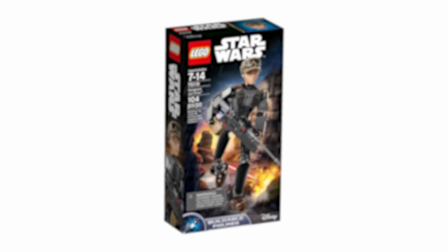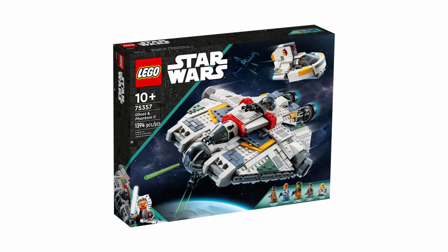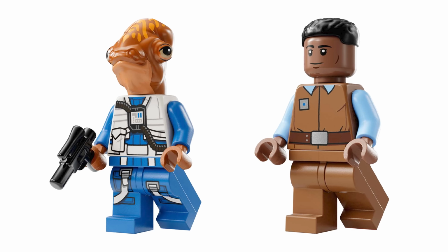Now, what I think is the best set of 2023 for LEGO Star Wars is the Ghost and Phantom 2. This is another one kind of like the gunship, where people have been asking for this for quite a few years now, and unlike the gunship, I think everyone is pretty universally happy with the way the Ghost and Phantom 2 turned out. We'll start with the minifigs.